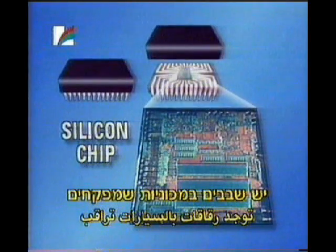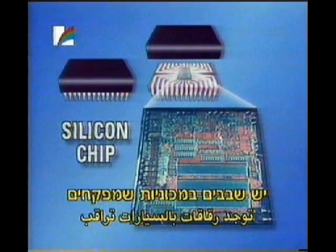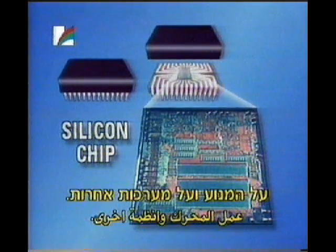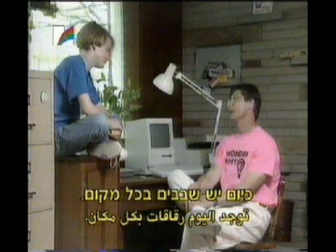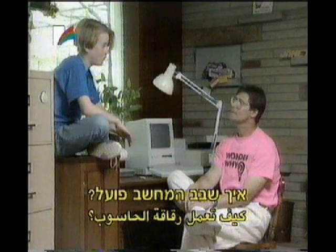There are computer chips in cars that tell us if anything's wrong by constantly monitoring the engine and the various systems in the car. There are even computer chips in toys. They're just about everywhere these days. How does a computer chip work?